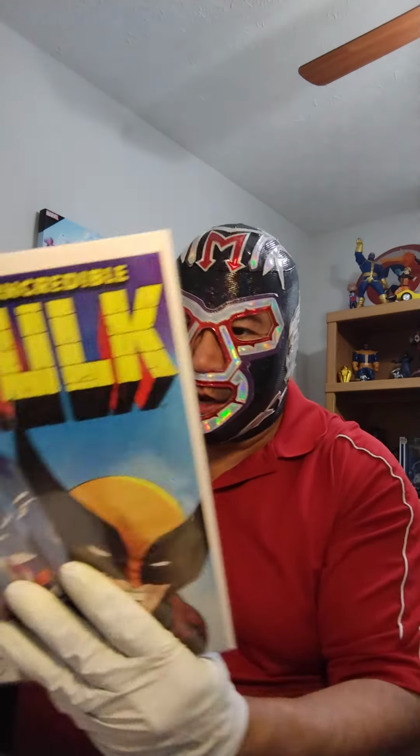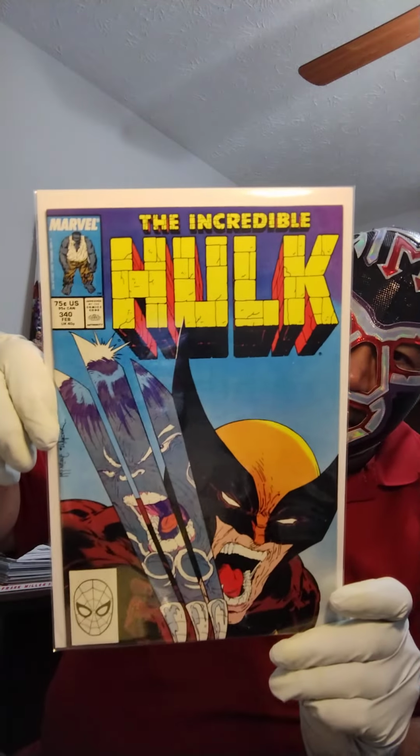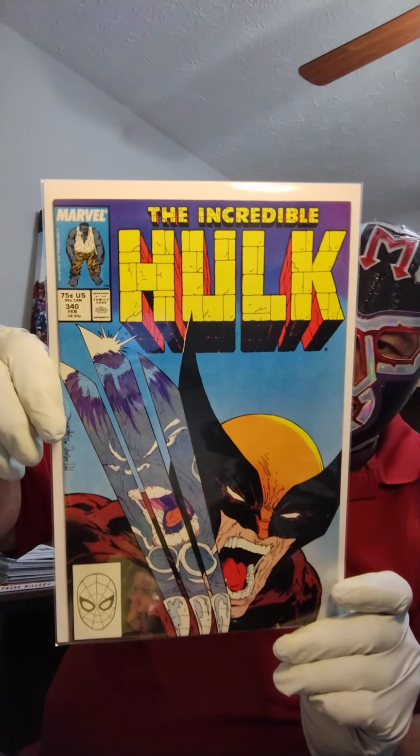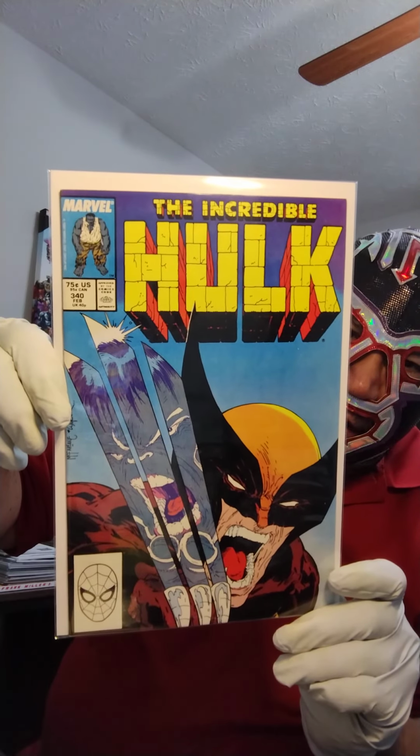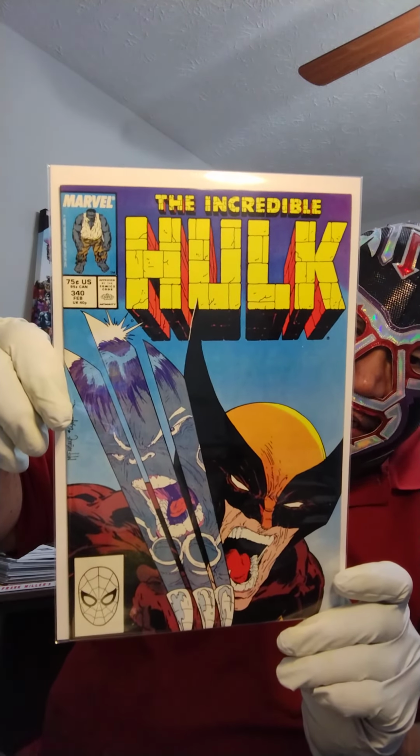Icon cover here. This is Todd McFarlane, Incredible Hulk, 1988. This has been homaged many times. Great. Wolverine is about ready to throw down with the Hulk, and you can see the Hulk's reflection in his adamantium claws. And if you notice, that Hulk is gray.